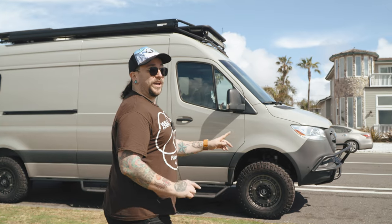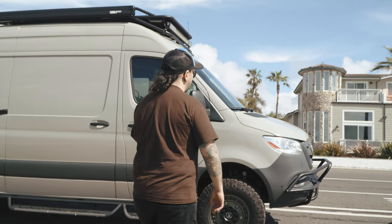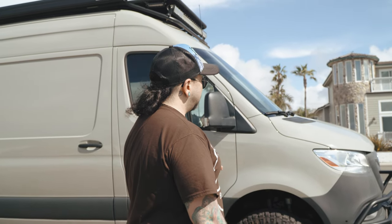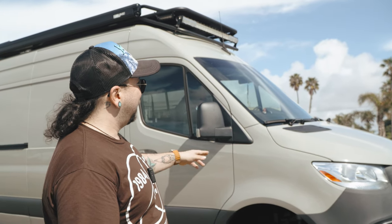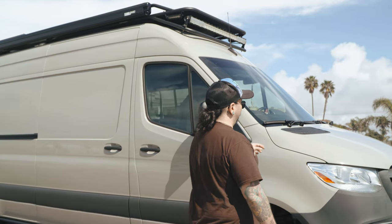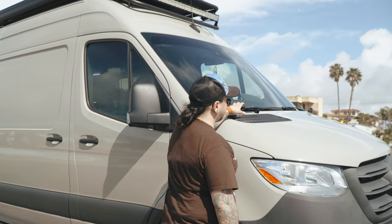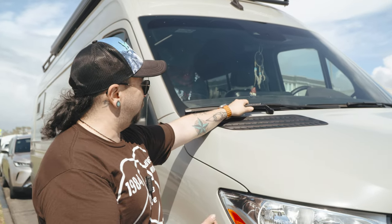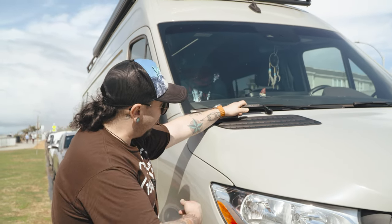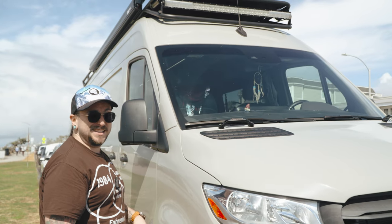Also, another really cool thing that was put onto this van, a little attention to detail: to wash this windshield, it's kind of tricky because you have to hop up under the wheel and get up there. So we put these little handles on the hood here so that you can easily get up onto the tire and then wash the window with ease.